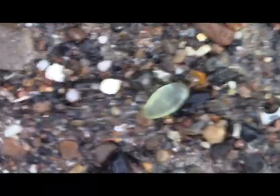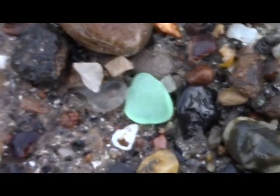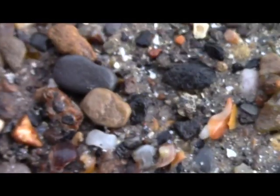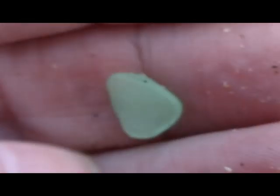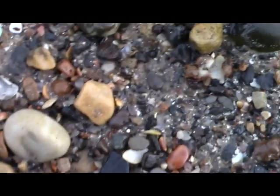Bring you back. There we are, lovely green piece here. Beautifully rounded. Just big enough for a ring. And that sweet little piece there. Don't know if the camera's going to do it justice. Another sweet little piece. I suspect it's UV. Lovely ring size piece. Stunning.